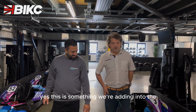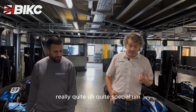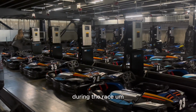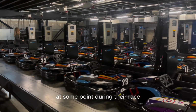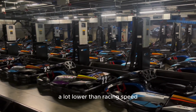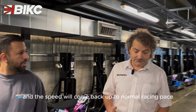Yeah, so this is something we're adding into the racing this year, and I've got a feeling it's going to make it really quite special. The Joker lap is using the technology we have in TeamSport to allow the drivers to run through the pit lane during the race. Okay. So every driver will have to come into the pit lane at some point during their race. They'll cross a detection loop, which will drop their speed down to a set speed, a lot lower than racing speed. They'll drive through the pit lane, over the detection loop on the exit, and the speed will come back up to normal racing pace.